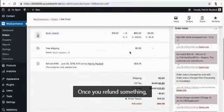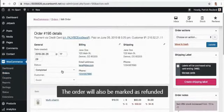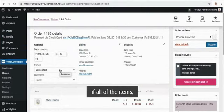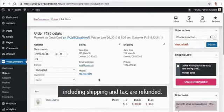Once you refund something, you'll see a new updated total, and the refund is logged underneath the existing items. The order will also be marked as refunded if all of the items, including shipping and tax, are refunded.